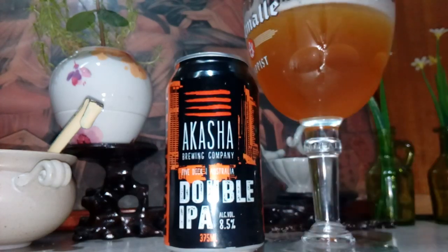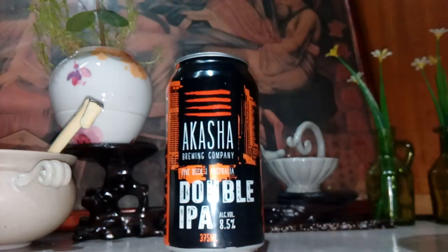Mmm. Very nice. 375ml can, which is nice too. I get a bit shitty when they give me 330s. 345, 355, that's okay, but 375 in Australia, come on fellas, keep it consistent. That's it.